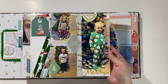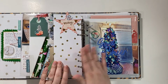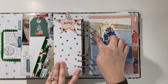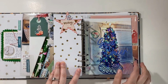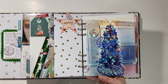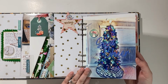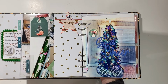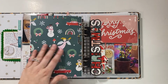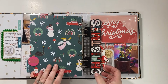So adorable. And then just a filler card, and you can see the little mouse, so a nod to the night before Christmas. Same thing here, little mouse there with a photo of the Christmas tree in a painted filter that I use every year. I always use this and I love how it turns out. So I've got that. And then we've made it to Christmas, which ends it up. So again, just a little bit of filler, a nice little break between the two.